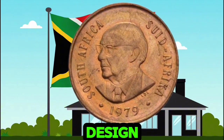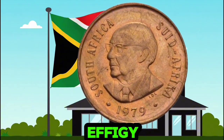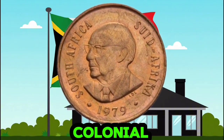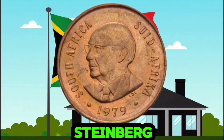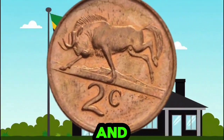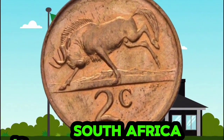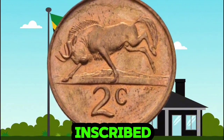Let's start with its design. On the obverse, or front side, we have the iconic effigy of Jan van Riebeeck, a historical figure from the early Dutch colonial days in South Africa. This portrait, designed by Coert Steinberg, is a symbol of South Africa's colonial past. And on the reverse side, we have the emblem of the springbok, which is South Africa's national animal, and the denomination 2 cents clearly inscribed.